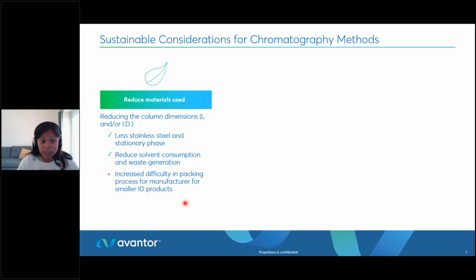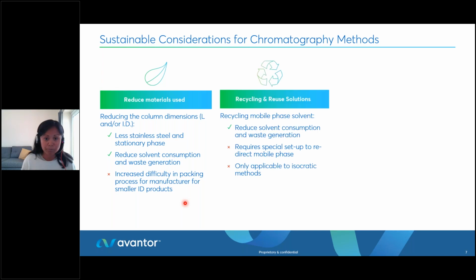And the production of these tools use less stainless steel as well as less stationary phase material. They are great because the operation of these tools for your LCMS assays, they allow you to reduce the solvent, specifically the mobile phase solvent, with its consumption and its waste production. There is a drawback, and that's going to be addressed by the manufacturer, and that's the increased difficulty in packing those columns, particularly with the smaller internal diameter products.